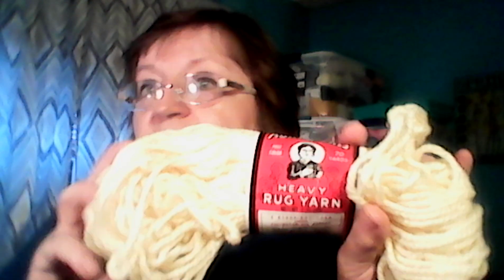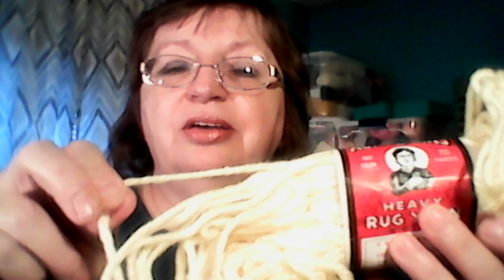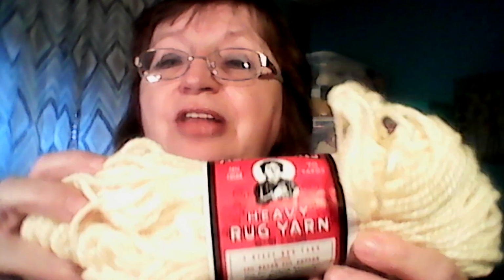Another cool thing that I found when I was there, I got to show you this, guys, because at first I was like, what the heck are you going to do with this? But then I found rug yarn. And I found quite a lot of these. Now, the funny thing is, this is not very cordy in any way. It's stiff and it's rough, but it's pretty much like yarn. But it's just very stiff. But I've never seen rug yarn before.